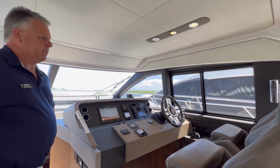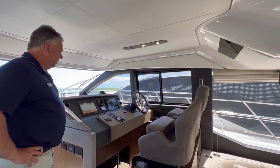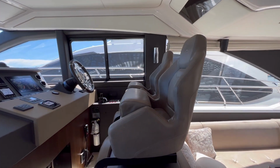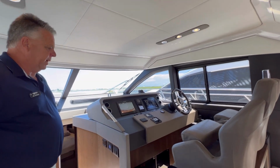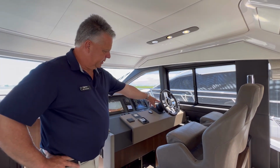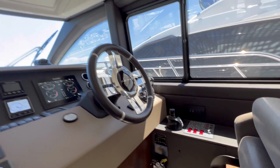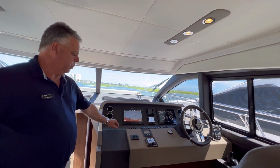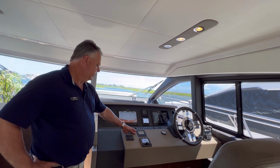The one thing you can always notice about an Azimut is how big the windows are. Great visibility. Dual helm seat, very nice. Have the captain and the first mate sitting right beside each other. This has the upgraded Zeta joystick. Of course, tilt wheel, the Volvo controls, autopilot. It's got the quick chain counter. That's at both stations, upstairs and down.